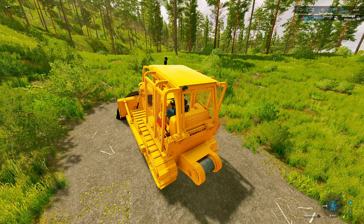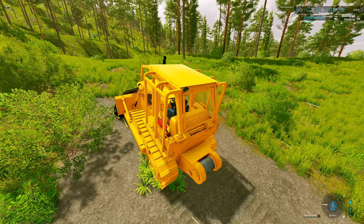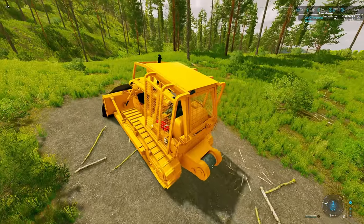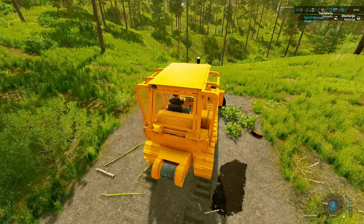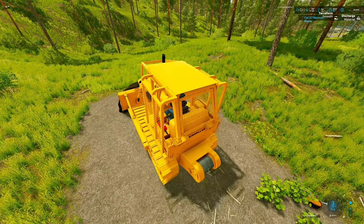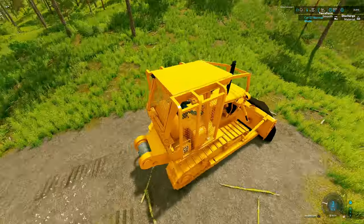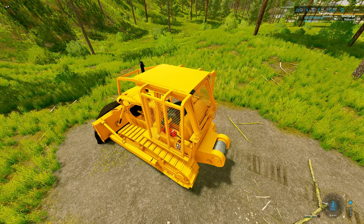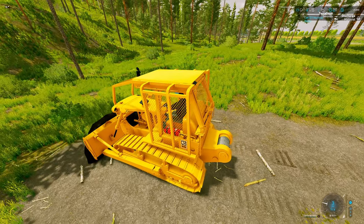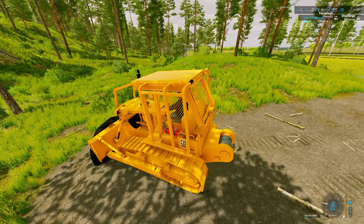Yeah, we're making so much dirt. Trying not to take off too much ground here. Right up in here. And I think we're going to go down just a little bit and then try to make a level area. Not quite all the way down in that hollow. Something like this level here.